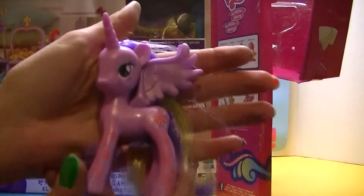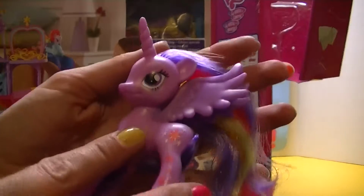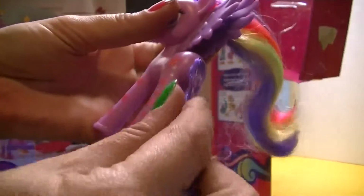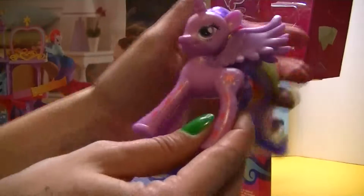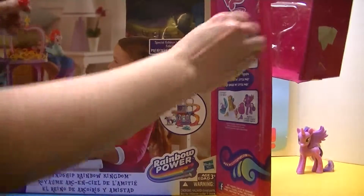Well, there's our Princess Twilight Sparkle, the beautiful horn, and her wings. Look at all the cutie marks all over her. Nice. Look at all the colors in her hair. Wow! I didn't know she had that many colors. Yellow and red and purple. That's really pretty. And then she's got a nice simple little purple tail. It's longer than her body. Alright, Princess, we'll put you right over there. Back there waiting.